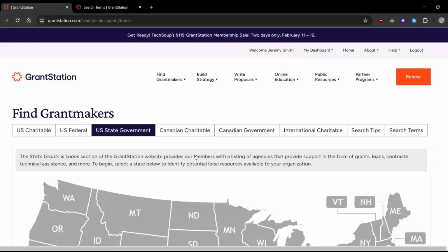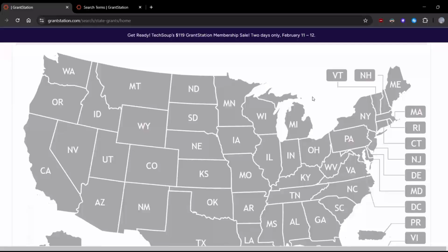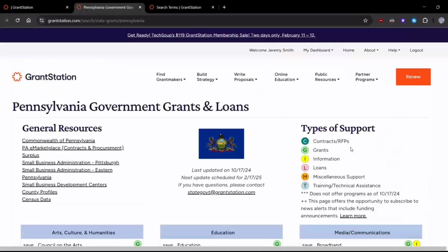This section of our website provides members with a listing of agencies that provide support in the form of grants, loans, contracts, technical assistance, and more. So to begin, you select a state, and then you use that to identify potential local resources available to your organization. So our project is based in Pennsylvania, so we'll go ahead and click on Pennsylvania at this point. And now we can see all the different categories of funding available throughout the Commonwealth.